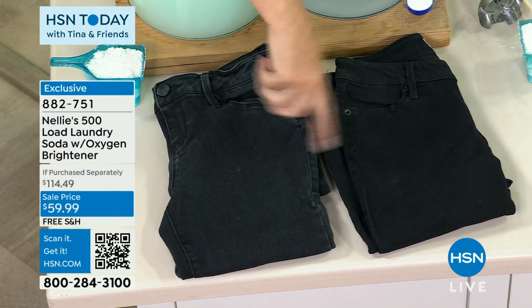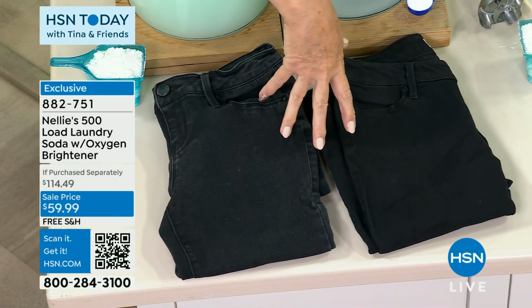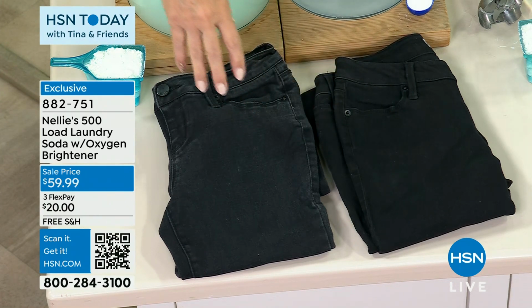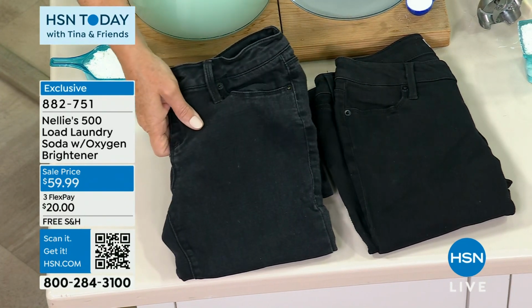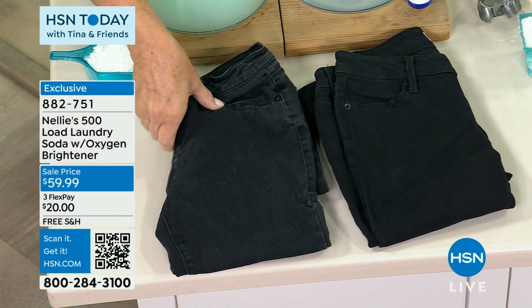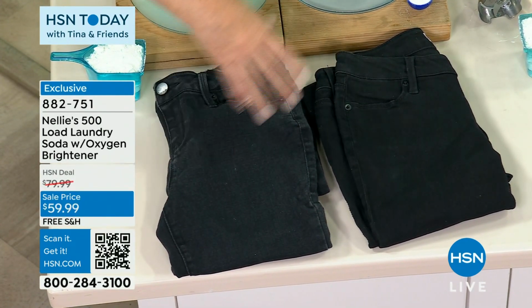It's the detergent. So here's a pair of jeans, both bought at the same time, both the same jeans. These have only ever been washed in Nellie's. These have only ever been washed in detergent. Look at the difference. So the detergent jeans, they're dull, they're faded. They used to be black, now they're gray. The seams are all puckery and everything. Why is there such a huge difference?